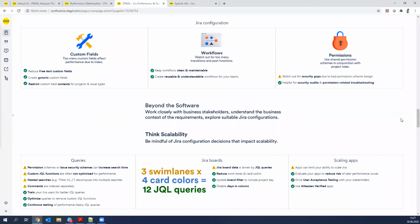What does that mean? Every field or every piece of information we put inside of Jira issues is indexed, so we can take advantage of quick searches, right? Because if we needed to search everything in a database, it would give us slow performance. That's why Jira is using a Lucene index, and every piece of information that we put inside a Jira issue is indexed, right? And one of these custom fields which is really harming performance overall is free text custom fields, or in general text custom fields.